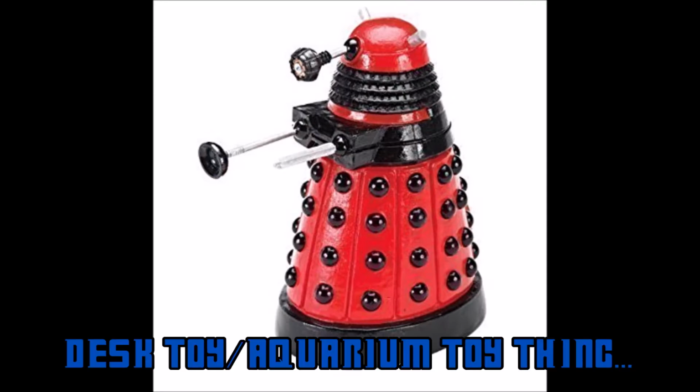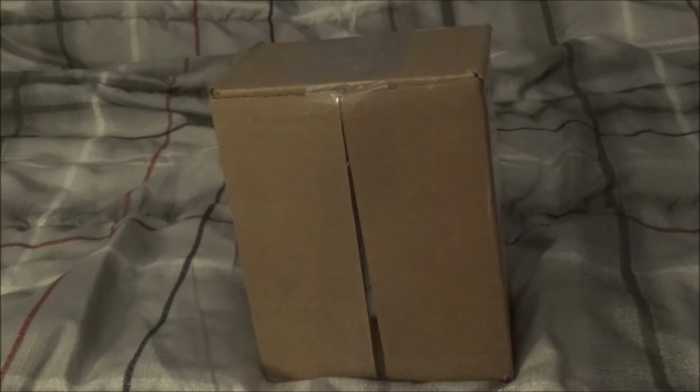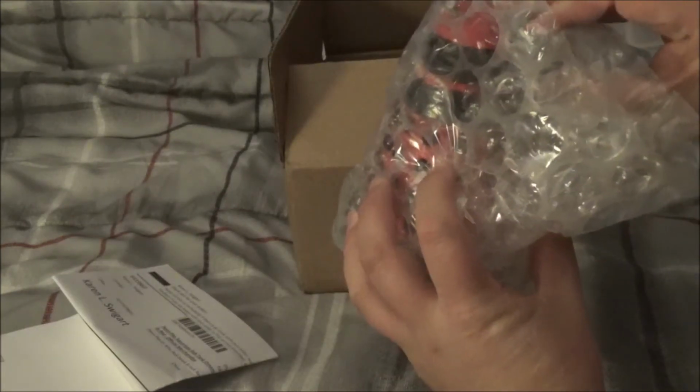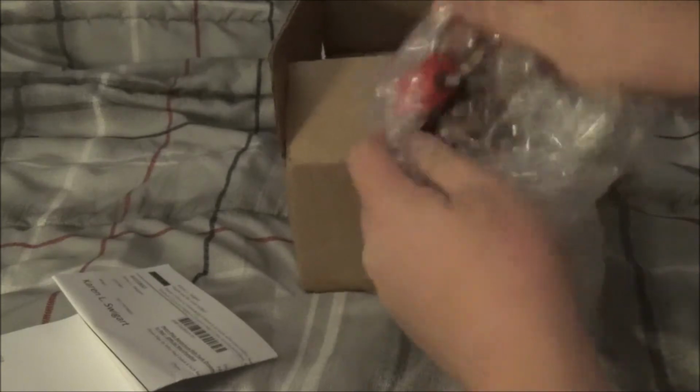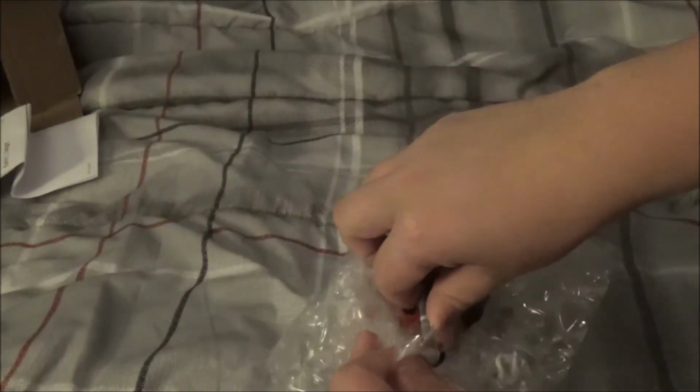Okay, one more product. Dalek Desk Toy by Penplax, a company that usually deals with aquarium-related items. Alright, so this is just a day after I uploaded the Time Clash review, so this is going to be a little bit like a first impressions kind of thing. And oh wow, already the thing broke. That's great. The eye thing is already dented. This thing has a giant dent in it.